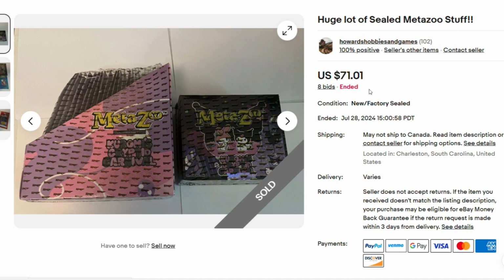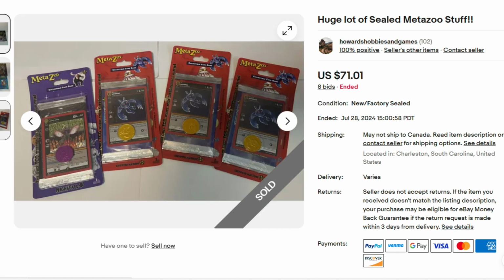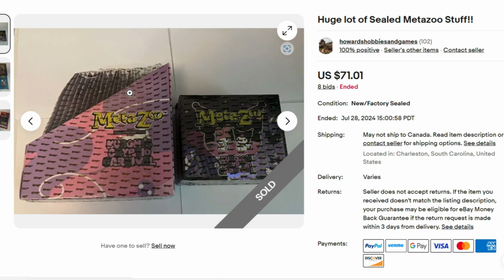Here we have a huge lot of MetaZoo stuff. Sealed stuff. $71.01. I think it was pretty good. You get a box of Chromie Cryptid Carnival. You get the 24 blisters sealed, and you get a bunch of other stuff, but not bad. Basically because of this right here, I'd say that was a really good deal.